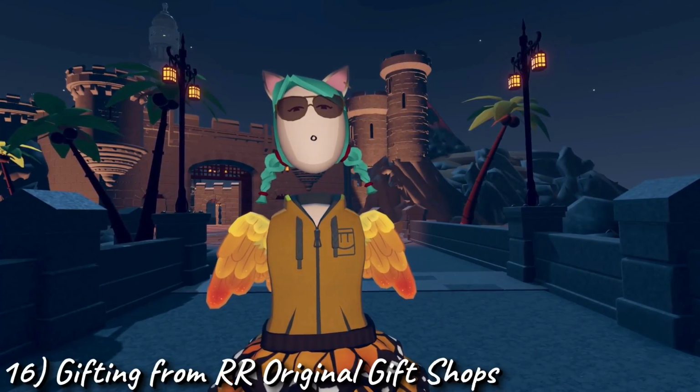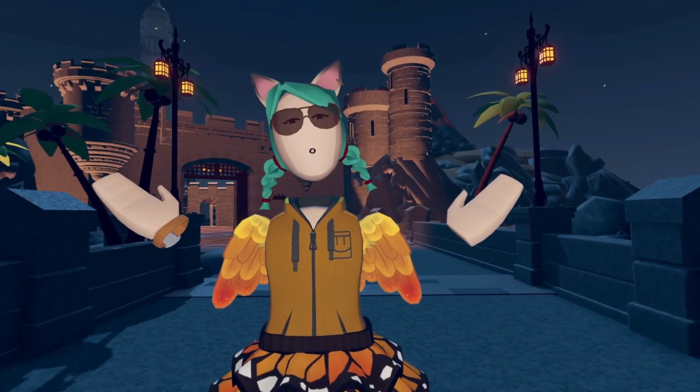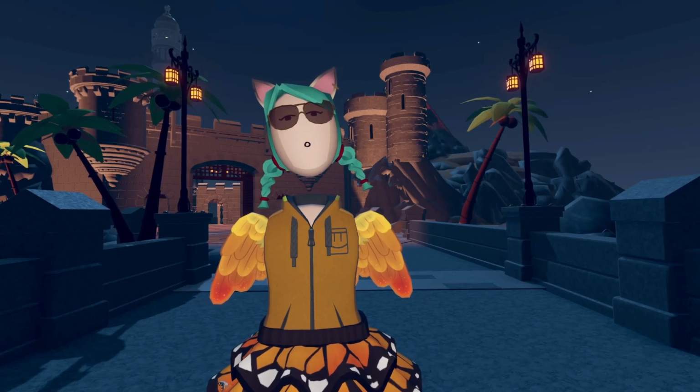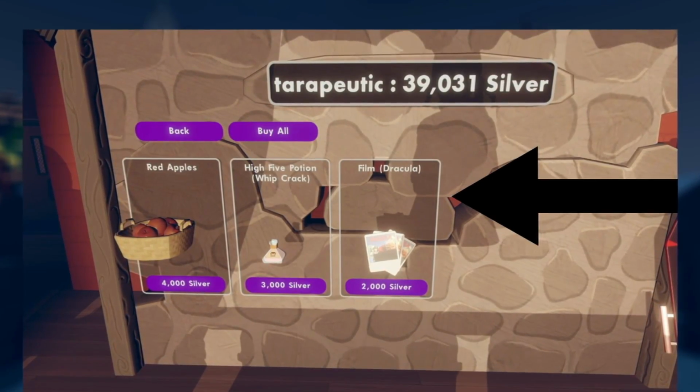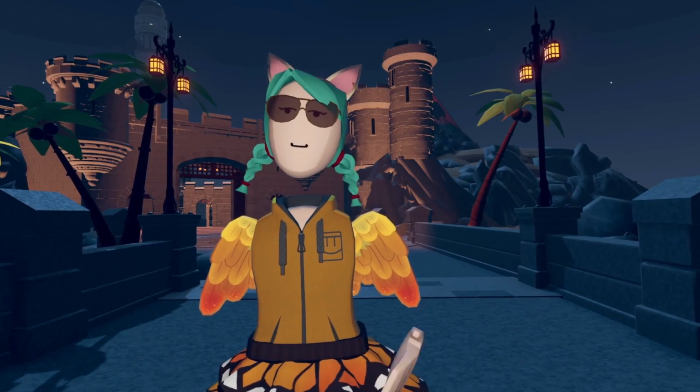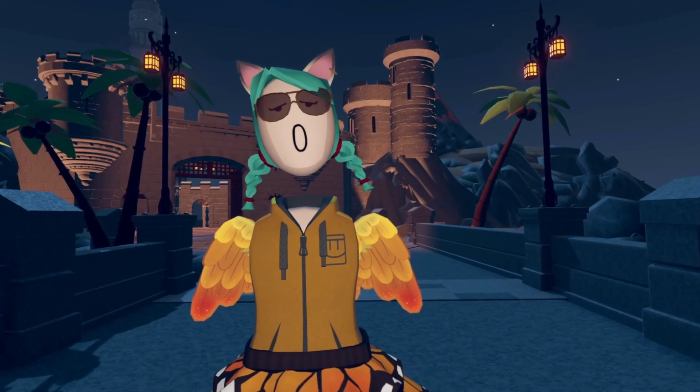Number 16, gifting from Rec Room Original gift shops. I think I said this point in a previous video, but it's still not a feature, so I'm gonna mention it again. I think it's too bad that you can't gift a friend who doesn't have Crescendo some Dracula film, or one of the clothing items from Isle with your extra gold. I get that it takes a different currency, but I think it would be a neat thing to add and give people an extra reason to grind in those quests.